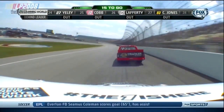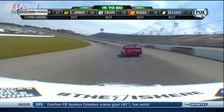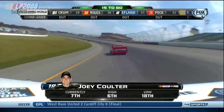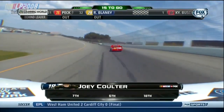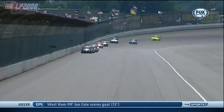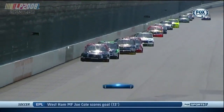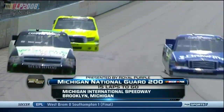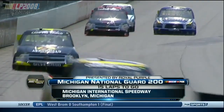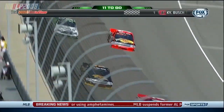Here comes Ty Dillon. We talked about him coming through the field and having problems. He's now up to the 6th spot. Final 15 laps. Joey Coulter riding along with him in the 7th spot. Looking forward to the 3 of Ty Dillon. Kyle Busch wants to mark off Michigan as another track that he has been able to win in the Camping World Truck Series, and he's out front now.